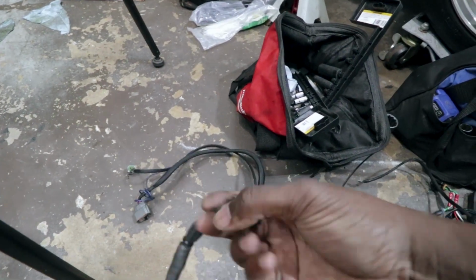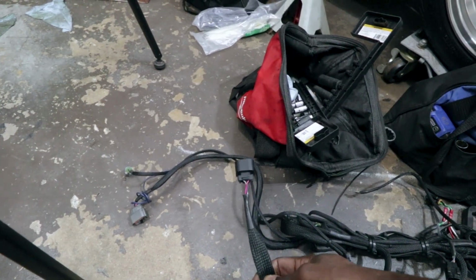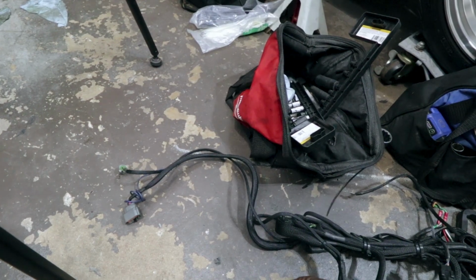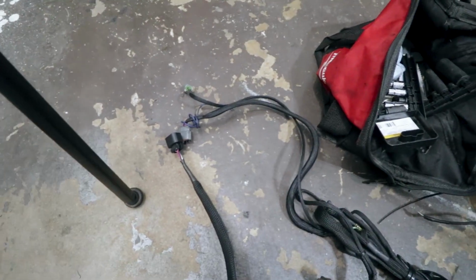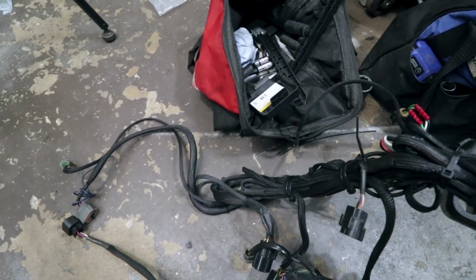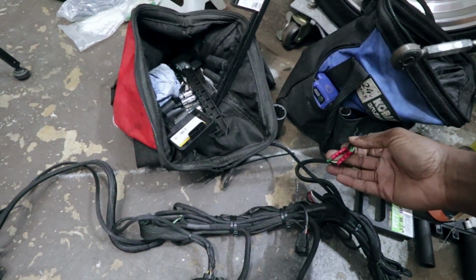I believe it was this guy. Can't remember what it is though. Oh, those are for the coils, so that whole harness will be reused. I believe this is the flex fuel sensor that may or may not be reconnected. But anyways, that'll be reused. That's really it. Then we got an oil pressure sensor. That will be reused.